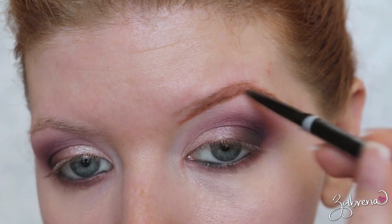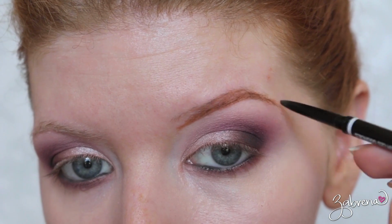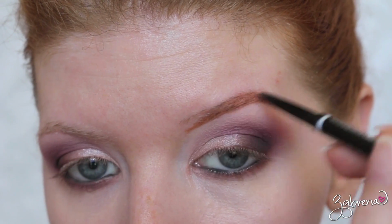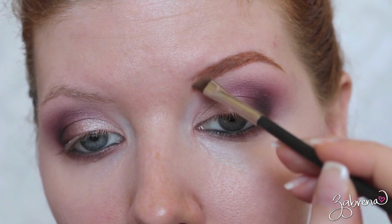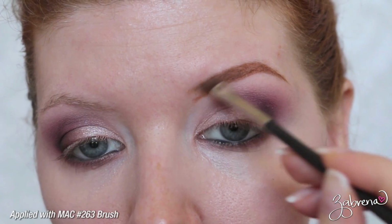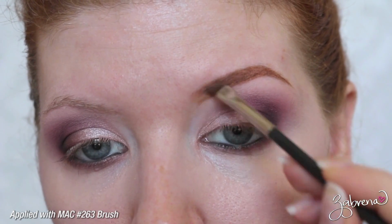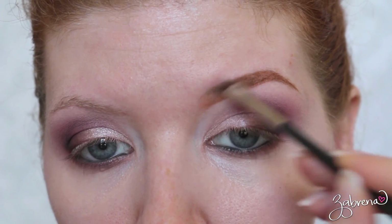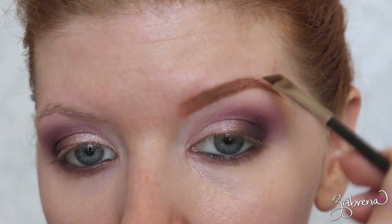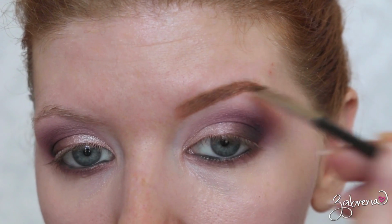Then I'll use the pencil to fill in the rest of the brow, and I'm using quick, short strokes to mimic the natural hairs in the brows. When I fill in my brows, I typically do not touch the inner portion. I'll use a powder instead to fill that area in so it looks more natural. And I'm using the Clinique powder that I talked about earlier to go back and fill in the brows completely.